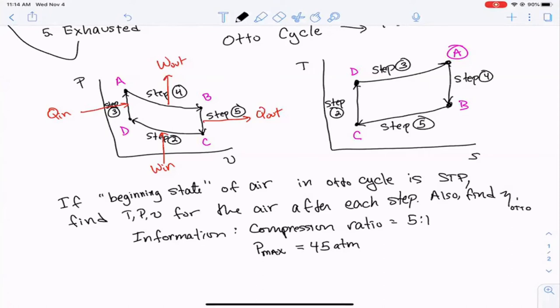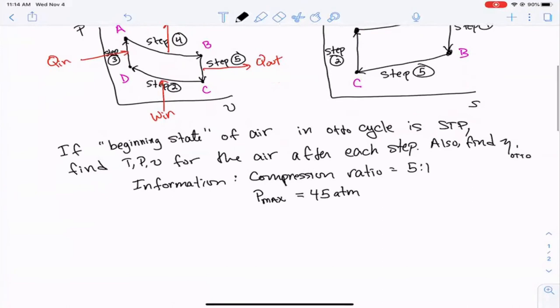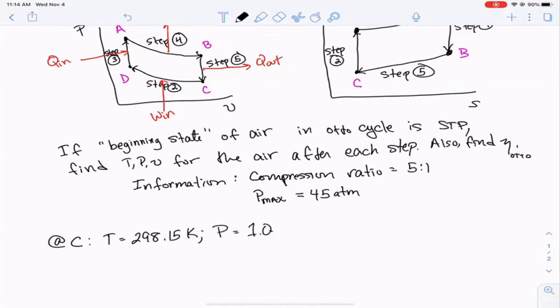And if everybody's comfortable with that, I'm just going to start. And so what we're going to try to do now for the next 15 minutes or so is to find the state of the fluid at D, A, and B, because we know that at point C in our diagram, the temperature equals 298.15 Kelvin. We know that the pressure is equal to 1 atmosphere. And we also know that the specific volume from the ideal gas equation of state is 24.5 liters per mole. So let's first try to calculate what's going on at state D.